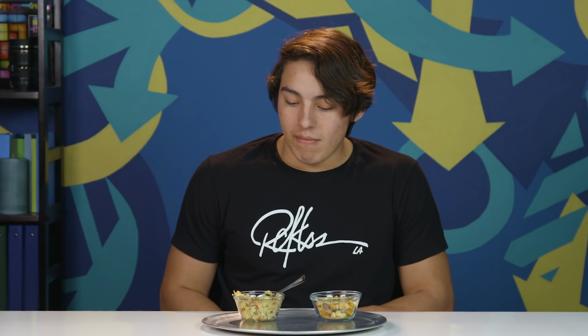This is a breakfast skillet with eggs and hash browns and a couple of vegetables. It's kind of crazy how you can add all these different ingredients and still have it kind of taste the same, relative to what's down here.